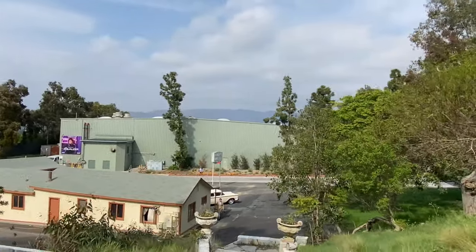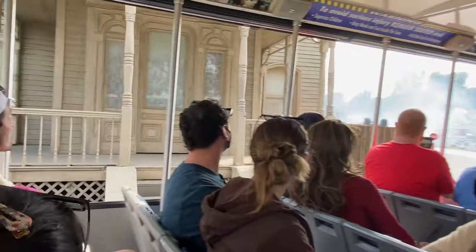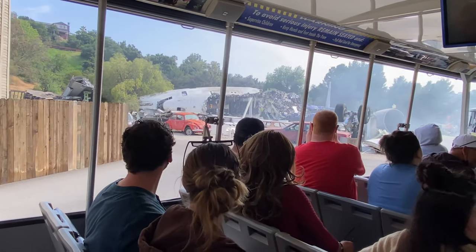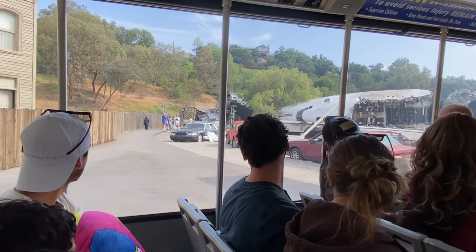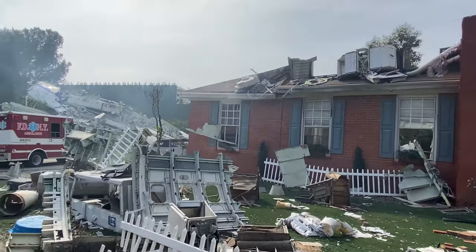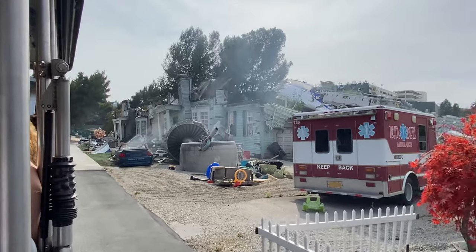Spectacular crash site is Steven Spielberg's War of the Worlds. Oh, he's coming up there. Oh no, he's coming. What is this? This is an actual 747 Boeing aircraft, weighing in at over 375,000 pounds, specifically for this film. And it's where Tom Cruise's character hides out.